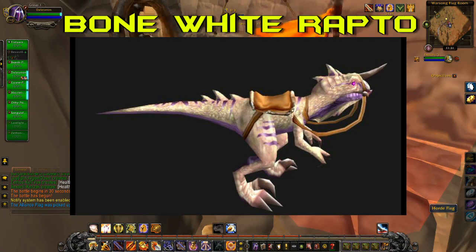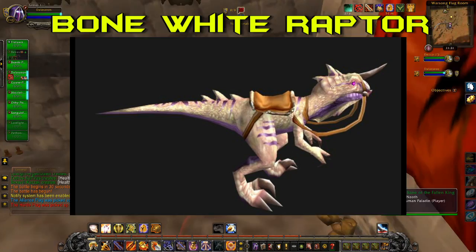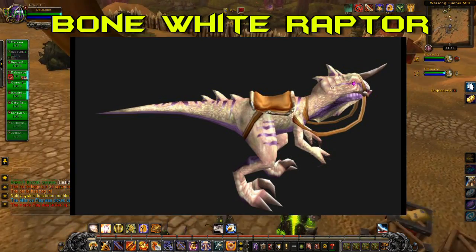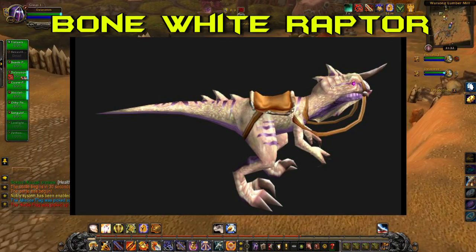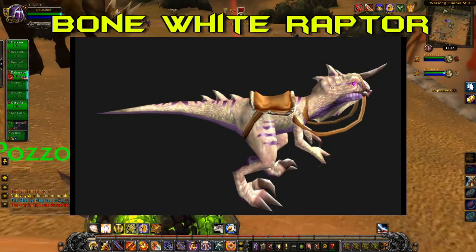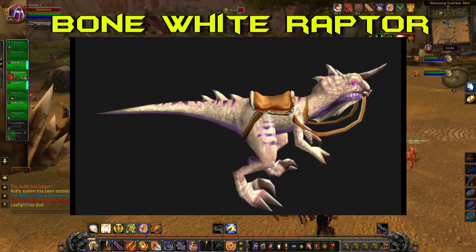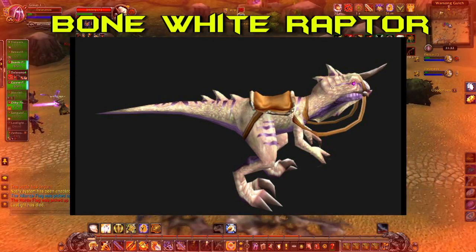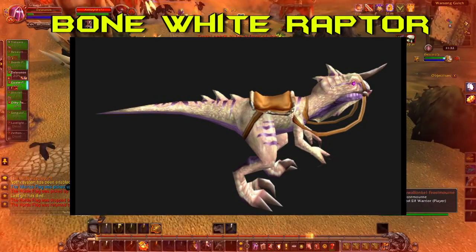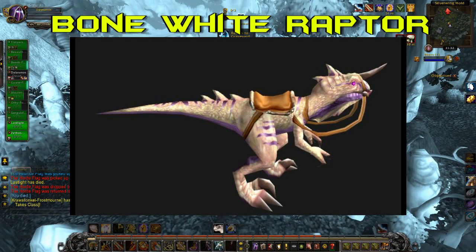Number 8 on our list is the Bone White Raptor, and this can be obtained on the Isle of Giants from Kumar. All you really need to do is give him 9,999 giant dinosaur bones, and he will give you the Bone White Raptor. You can obviously buy these bones off the auction house or farm them yourself from the mobs on Isle of Giants, but I would rather just buy the giant dinosaur bones and farm something else. This was an absolutely easy mount to obtain, and I highly recommend that you get hold of this mount, as it looks cool as hell.